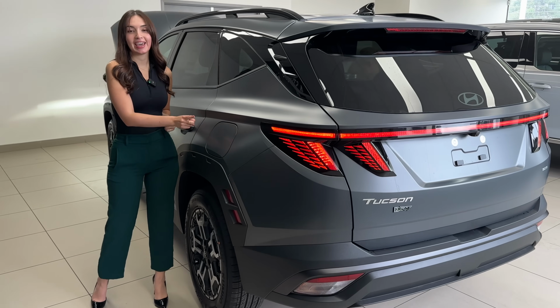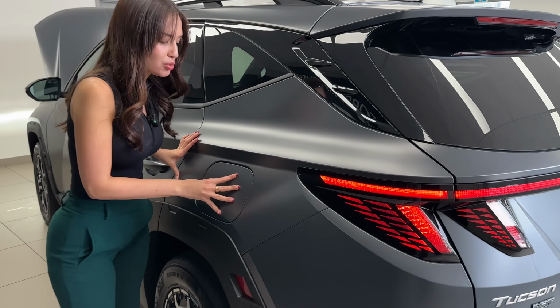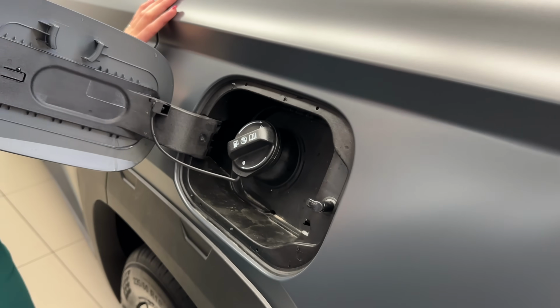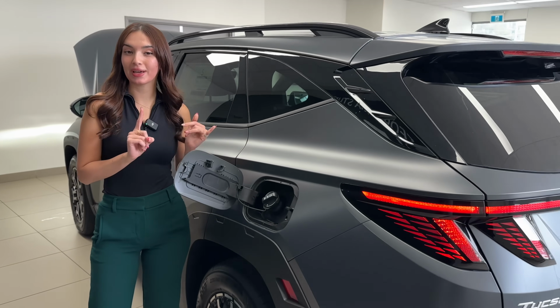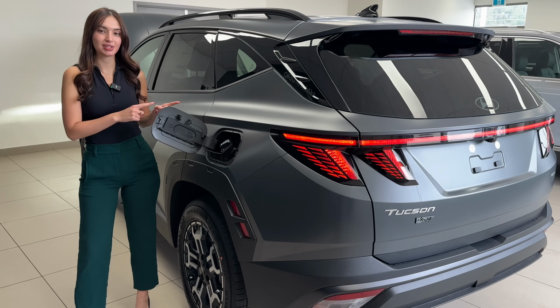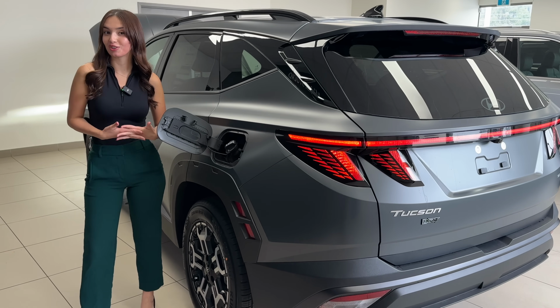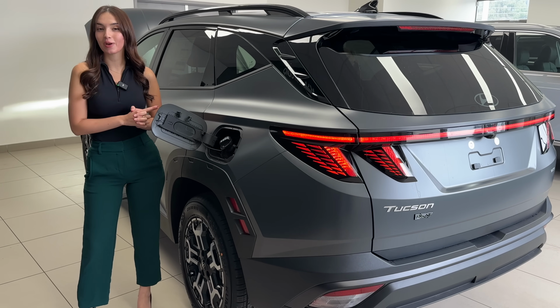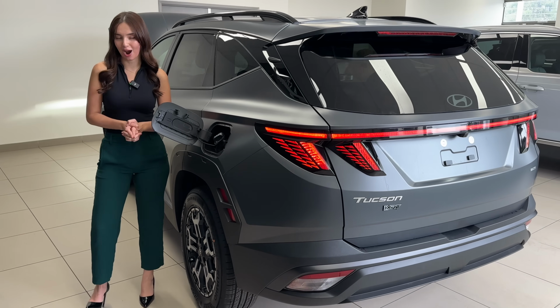For your fuel, it is a 54-liter tank. The fuel release is just a push style, so as long as the car is locked, that will not happen, but if it's unlocked, that's how you do it. It's 8.8 liters per 100 kilometers combined, so between city and highway. That actually puts this car as more efficient than its sister vehicle, the Kia Sportage. It's also going to be more capable. You get 3,500 pounds of towing capacity with this 2.5-liter powertrain.